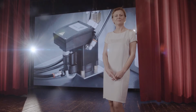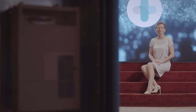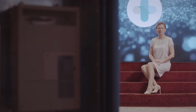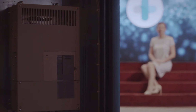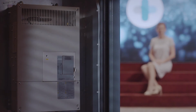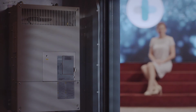The Yaskawa drive has already proven itself in the smaller VSD Plus range. The heatsink of the drive is located outside the cubicle. Only the electronics part of the drive is inside the electrical cabinet. This results in low temperatures even without extra cooling fans.